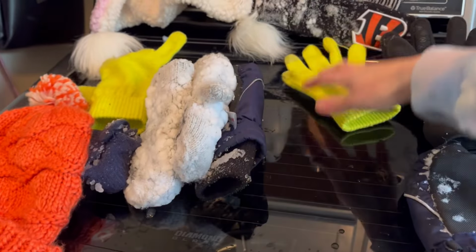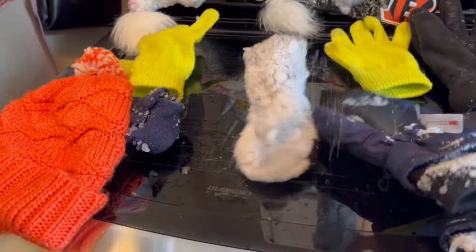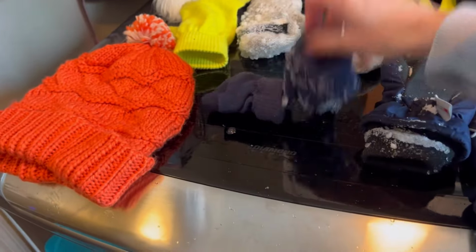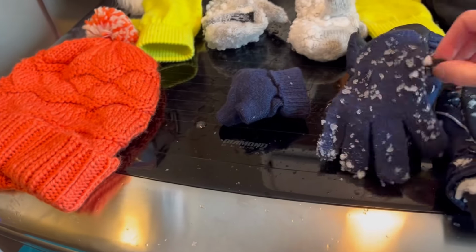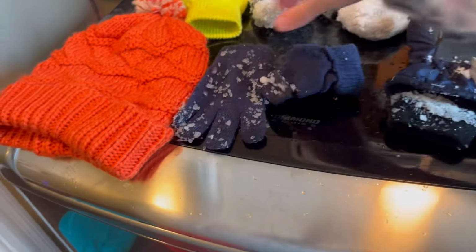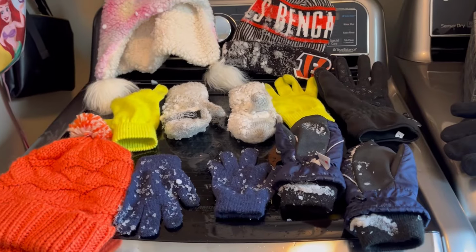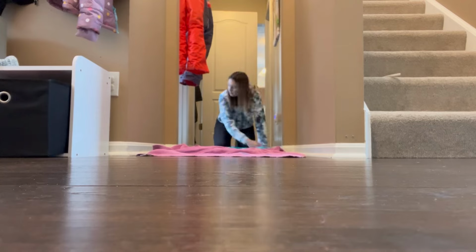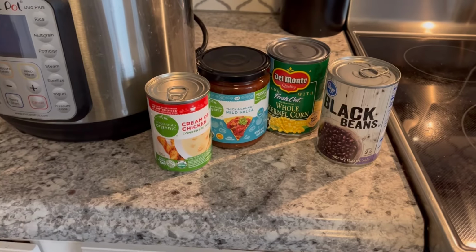Now I'm just trying to get all of our gloves and hats and everything laid out so that all the snow can melt off of it. And that way, if we want to go back out a little later, our stuff is dry and ready to be used again. Towels helped catch a lot of the water and the snow that was dragged in, but I did still have a few little puddles that I needed to clean up.